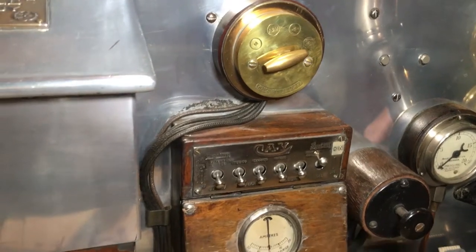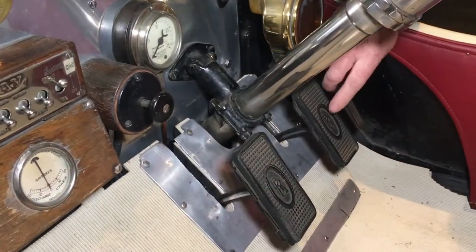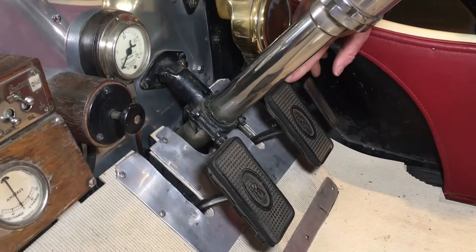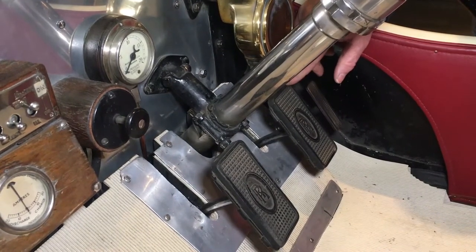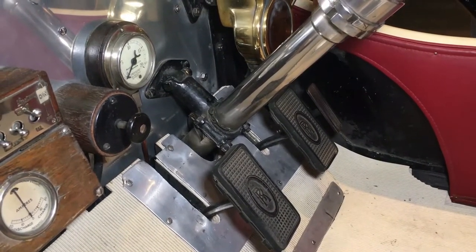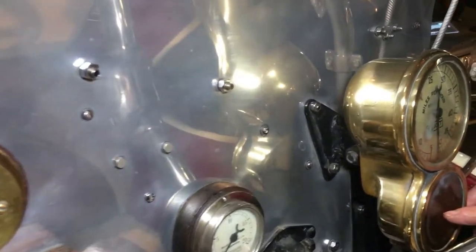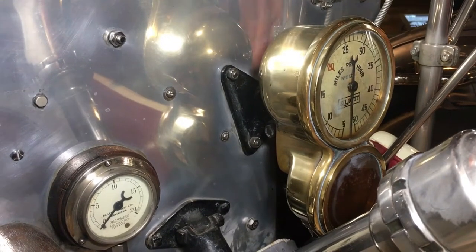The pedal arrangement is as per a modern car: clutch, brake, throttle. We don't use the foot brake very much because that works on the transmission and will cause a lot of damage to the back axle if you stamped on that very hard. And this is called a double Elliott, and one's a speedometer and the other bottom part is a trip meter.